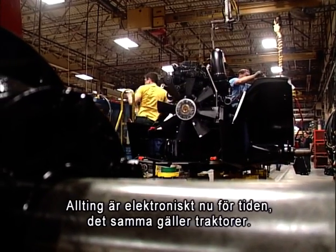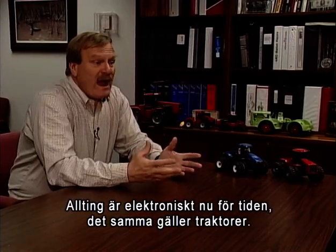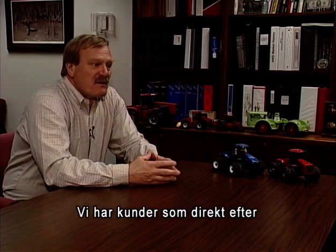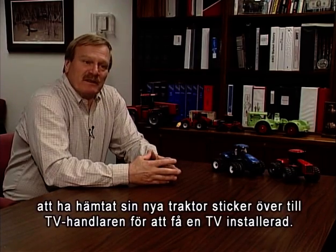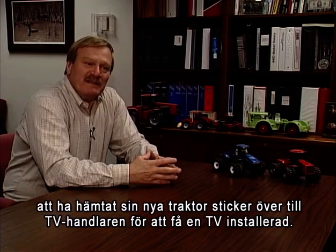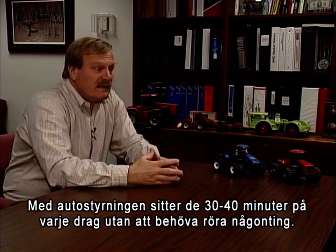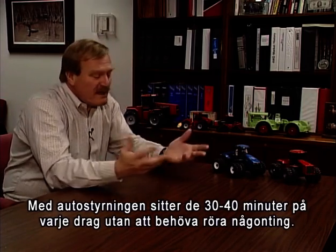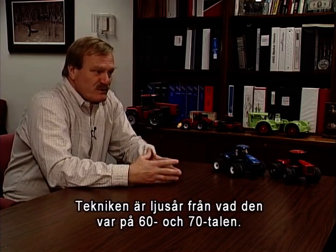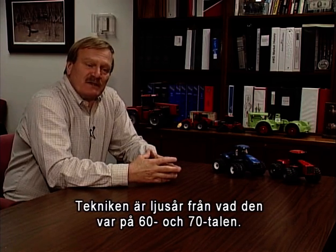Everything is electronic, everything is CNC controlled. The tractor is the same way. We have auto steer now, and we have customers whose first stop after they pick their tractor up from the dealership is Radio Shack to get a TV put in it, because when they're on auto steer they go for 30, 40 minutes without having to touch anything. So the technology is quantum leaps from what it was in the 60s and the 70s.